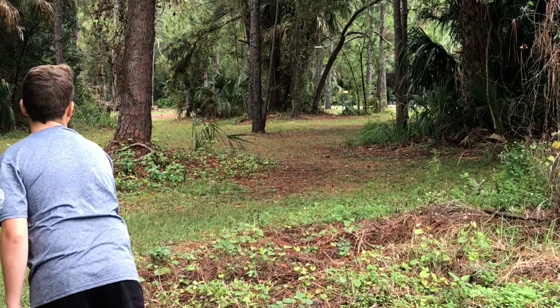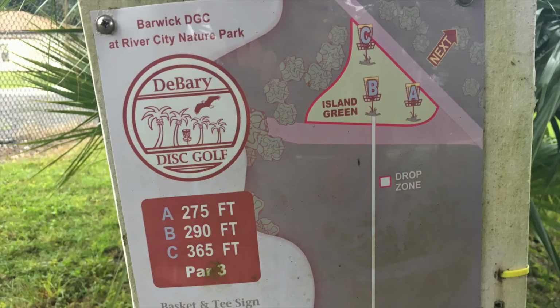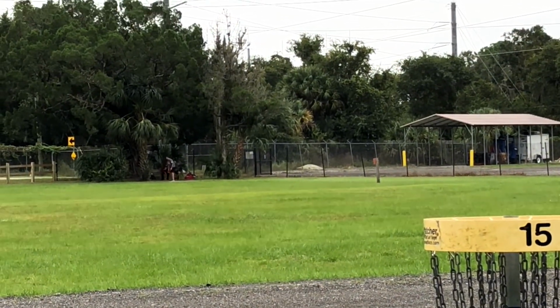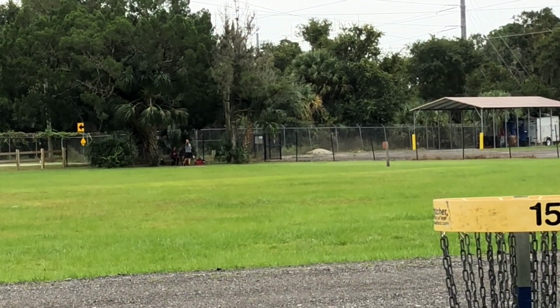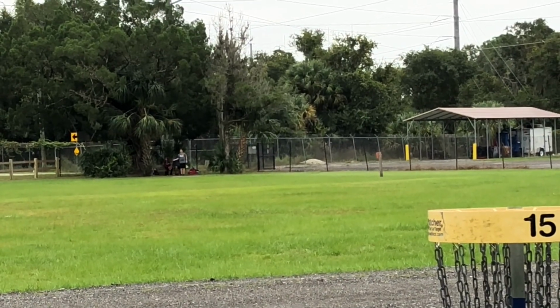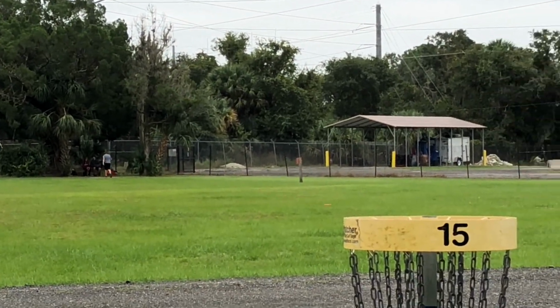But we are coming up to the island hole, which anything can happen here. Anything can happen. It's on B, no, A, 275 feet away. Normally, you're going to see people try to land to the left of this, because with this zoom, how the camera zoom right now, you can't really get a sense of the island, but people are going to try, and you're going to notice Graham is really taking his time here. You don't want to mess this up, but he did anyways.